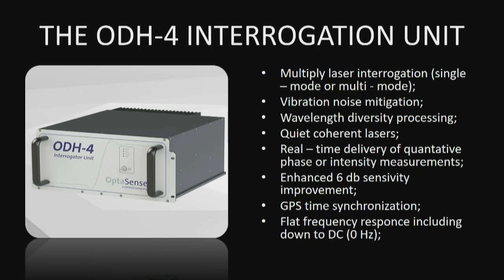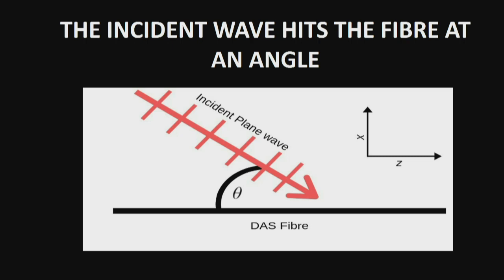We'll now put all that we have said before to good use in order to provide the DAS response for incident P and S seismic waves. In the process, we will verify two points. The first one, the P wave response of the fibers depends on the square cosine of the incidence angle. And the second one, the S wave response depends on the sine of twice the angle of incidence. The incidence angle is the angle between the waveform normal and the fiber.